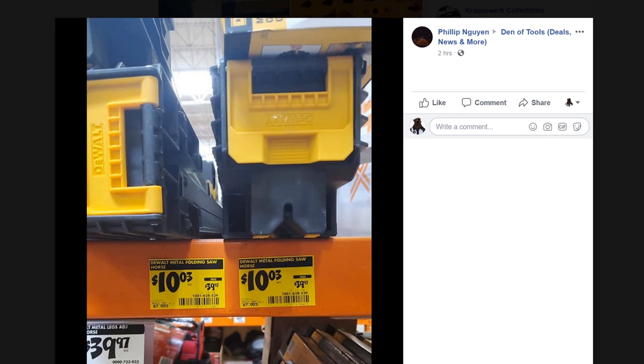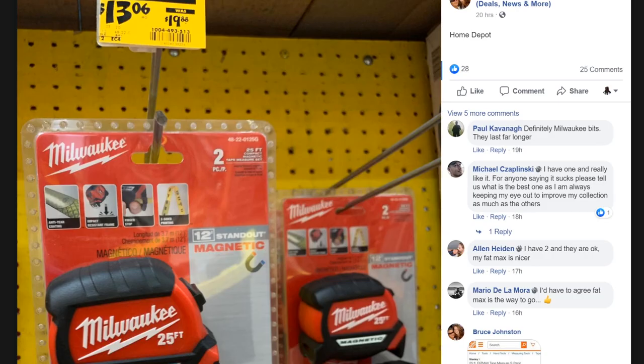Anyway, they found these DeWalt metal folding sawhorses for $10.03 each, normally $40. Philip over there found those. And then also, Bruce found the Milwaukee 2-pack magnetic tape measures, 25 foot. Two of them were basically $20, now $13. A couple great deals. Remember, there's only one tool bear, so I can only find you so many deals.